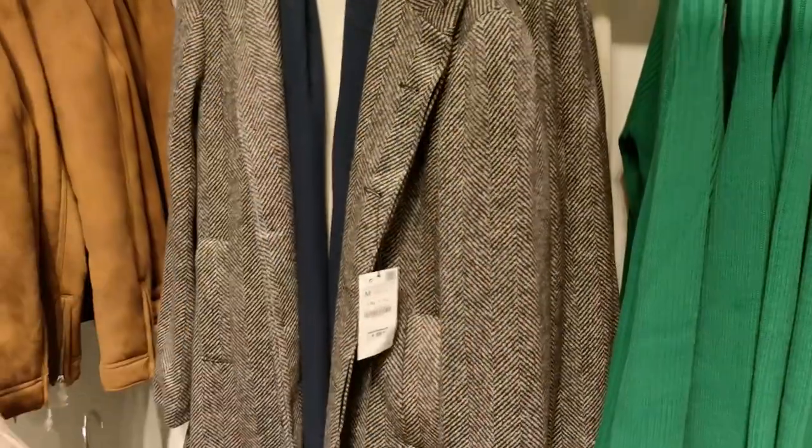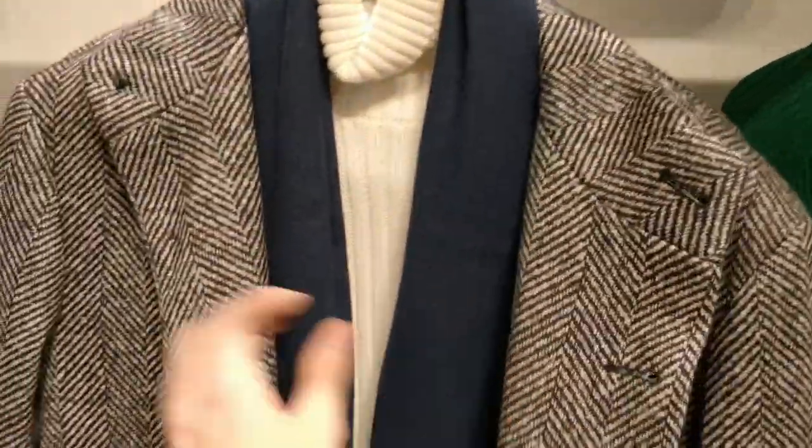You don't like it? No, not a fan of that. But I really think I'm in need of a smarter coat, you know, something. I wouldn't wear it with these pants, but jeans and a smart coat, brown shoes.